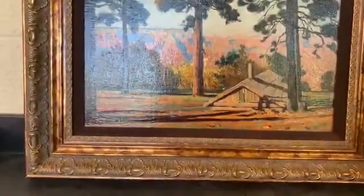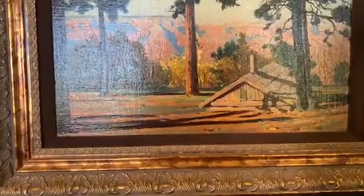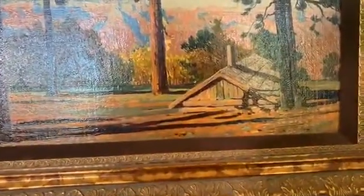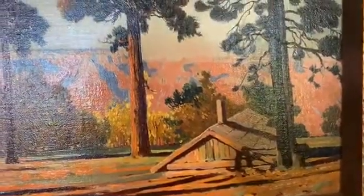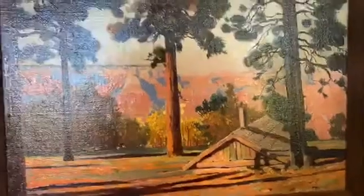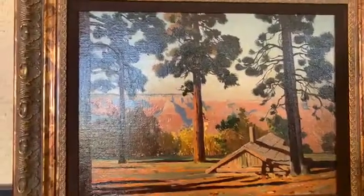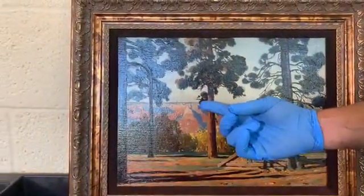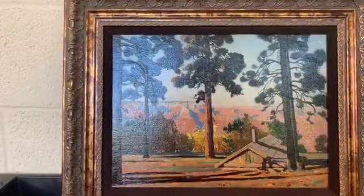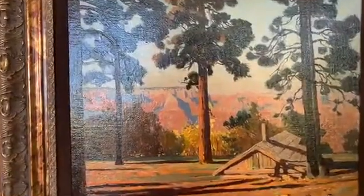But I love it because the ostensible subject is not the Grand Canyon, it's the root cellar. And you might be asking yourself, what on earth is there a root cellar doing on the south rim of the Grand Canyon? So this is from the south rim. It's looking north, and there really aren't any clearly identifiable landmarks aside from this is Cape Royal over here, and then looking east towards the Palisades of the Desert, which are very generalized in this painting.